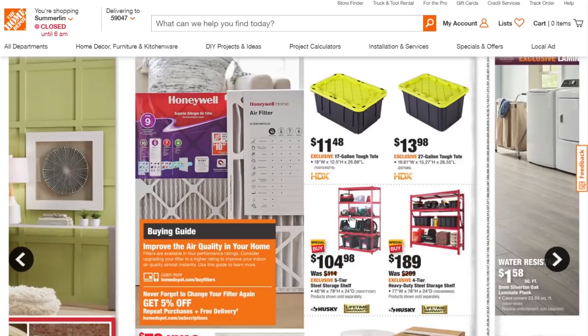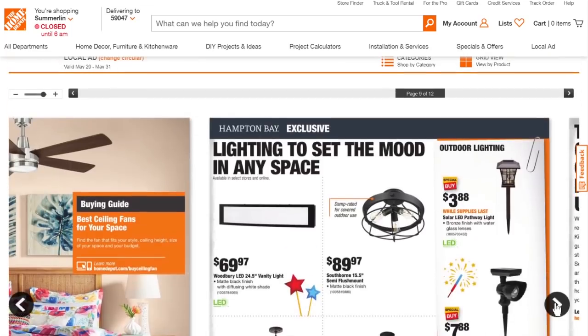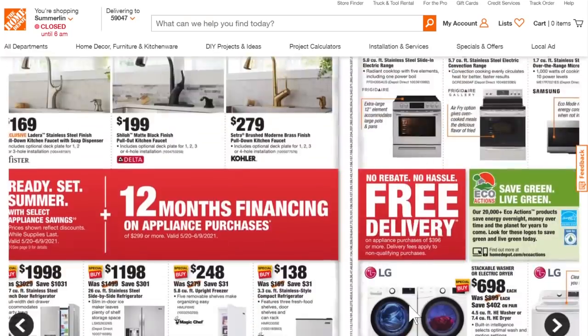We got some shelving here. Always good to have more shelving around the garage. $104 and $189 for the 5-tier and the 4-tier there. And moving along, we got flooring. We got light fixtures. We're not going to get into that. If there's something there you like, you can see that.